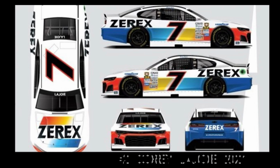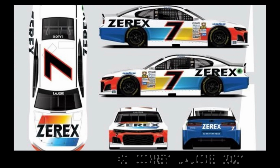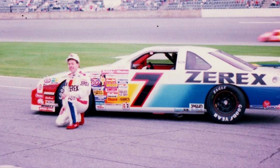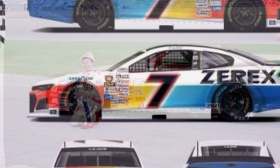At runner-up, we have Corey LaJoie's 2021 Alan Kulwicki Xerox throwback. I love this one. This is my favorite modern one. And yes, I have a few modern ones on here. It might be some recency bias, but you know what? I absolutely love this car.